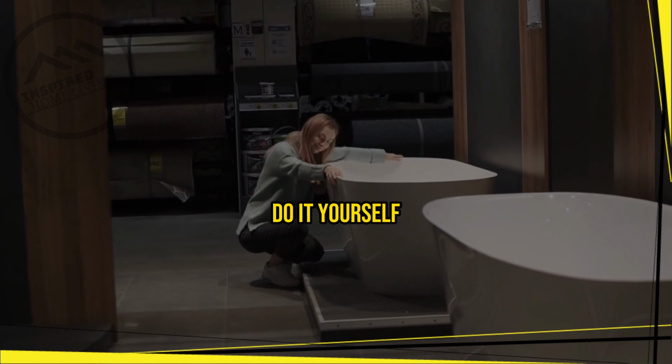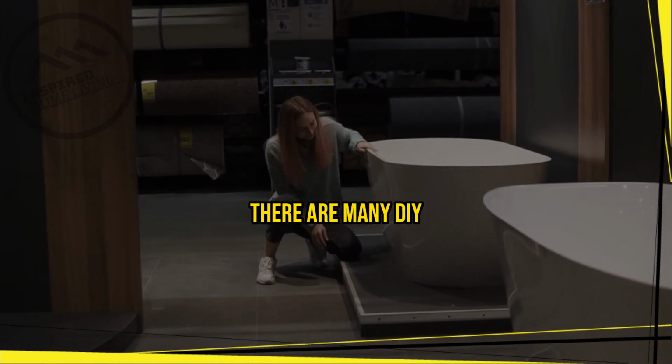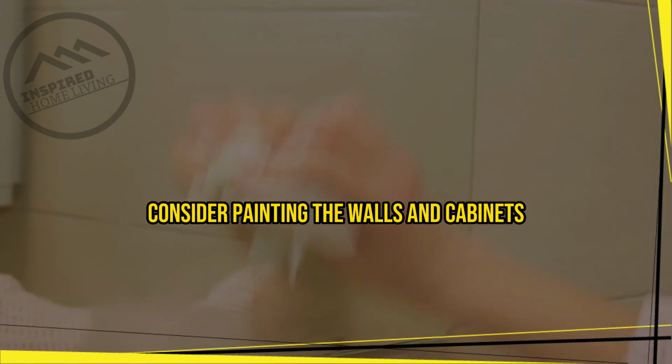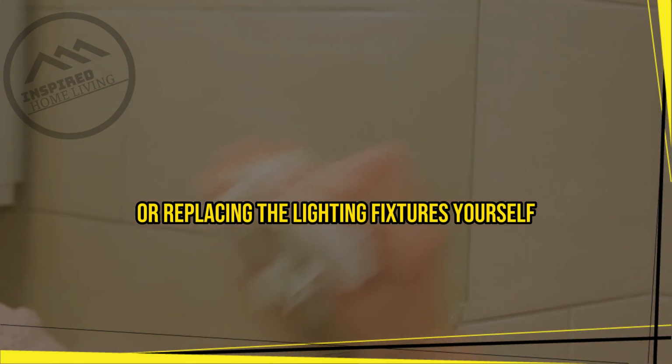Do it yourself. Finally, consider doing some of the work yourself. There are many DIY projects that can help you save money on your bathroom renovation. Consider painting the walls and cabinets, installing new hardware, or replacing the lighting fixtures yourself.